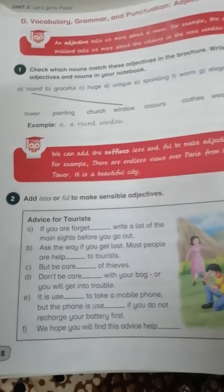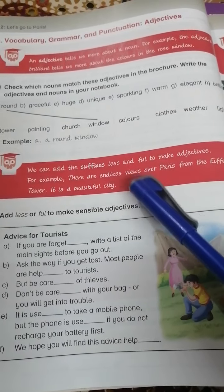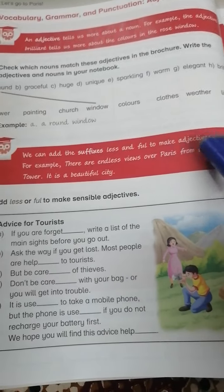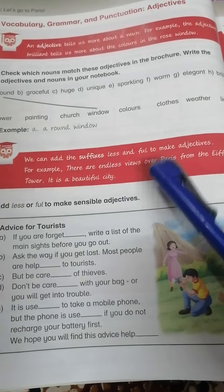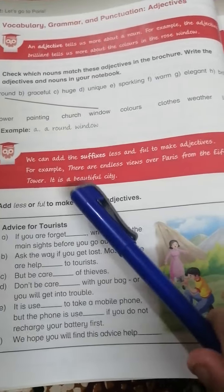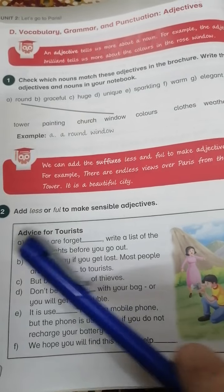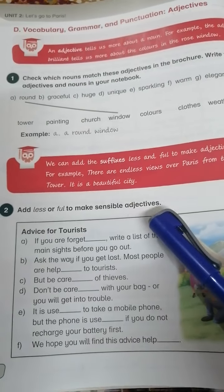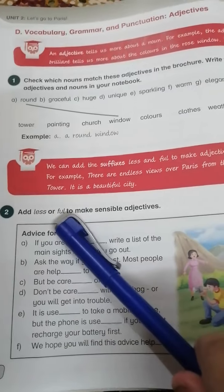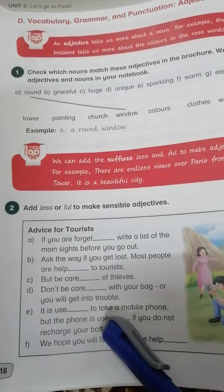Next, we can add the suffixes -less and -ful to make adjectives. For example, there are endless views over Paris from the Eiffel Tower. It is a beautiful city. So in question number 2, add -less or -ful to make sensible adjectives. Now you put -less and -ful in the correct blanks.